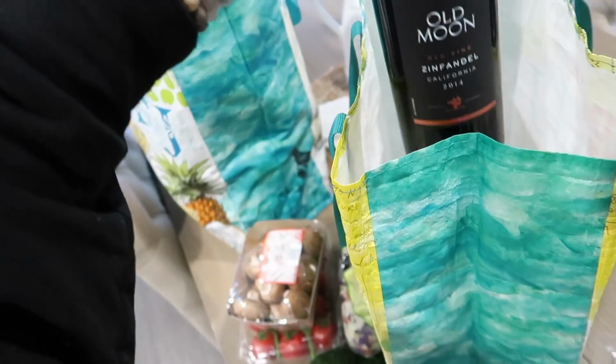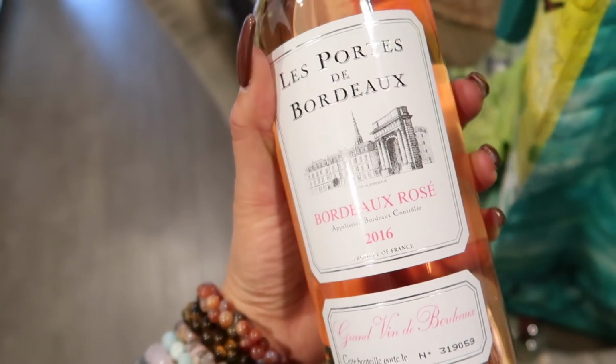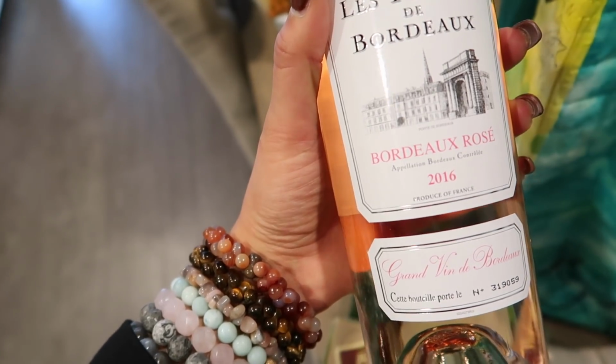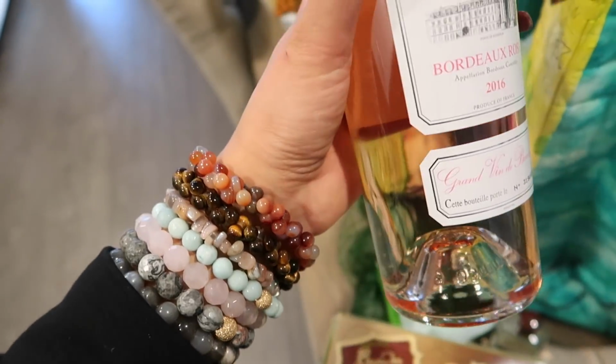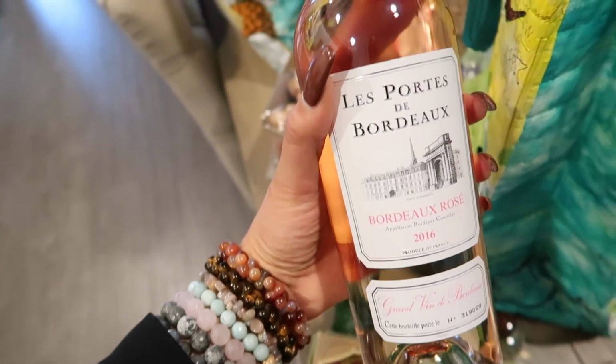A couple more bottles of wine. So I got the Old Moon. It's a little Zinfandel. And this is the same brand as the white wine that I just showed you guys, but this is my favorite rosé. It's a French rosé, and it's actually pretty inexpensive again. I just love it so much, and the bottle is so freaking cute.